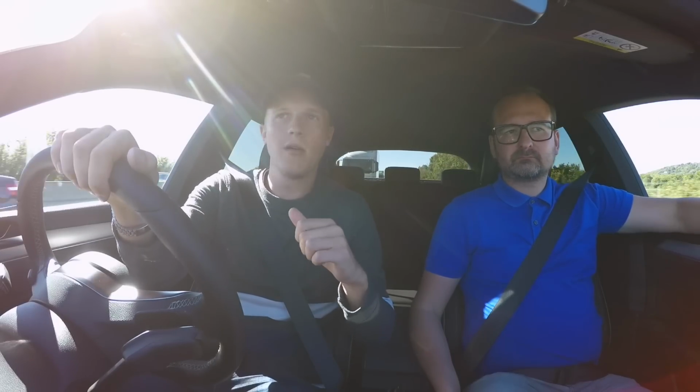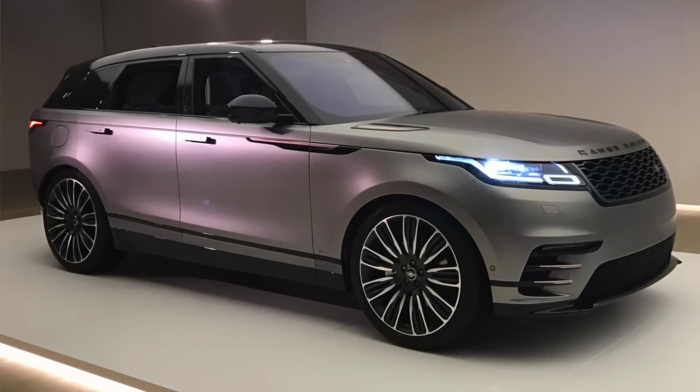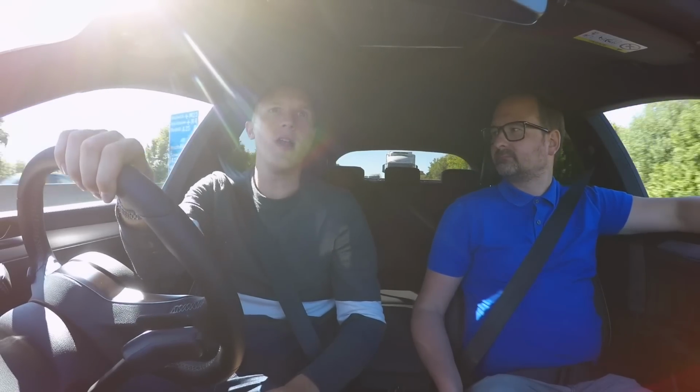So, number 1, Range Rover Velar. Good car. Yeah. Too big. No, but you know what? I love a 4x4 SUV. Big fan. And I think the Velar is really... I don't want an Evoque, and I can't afford a Sport.